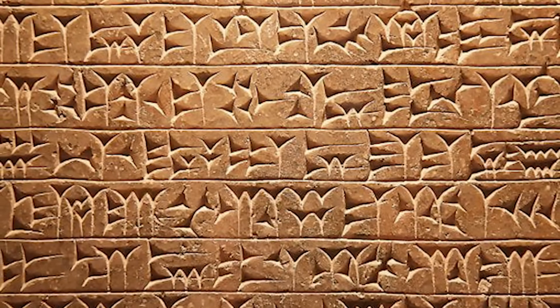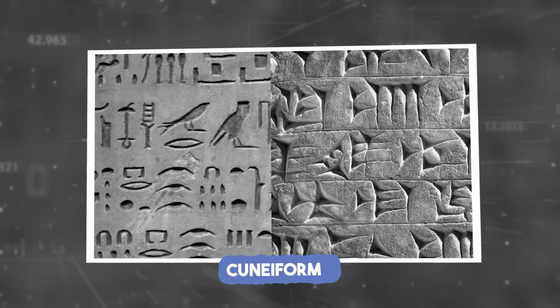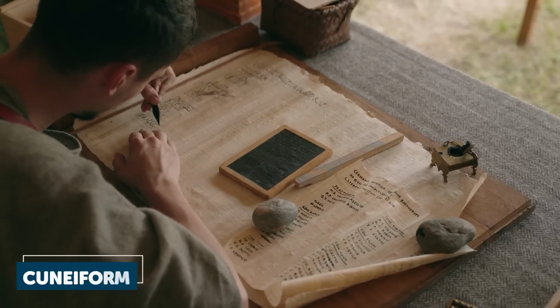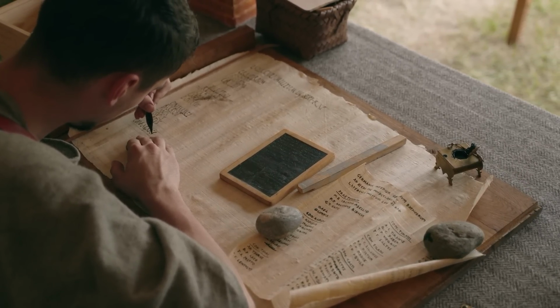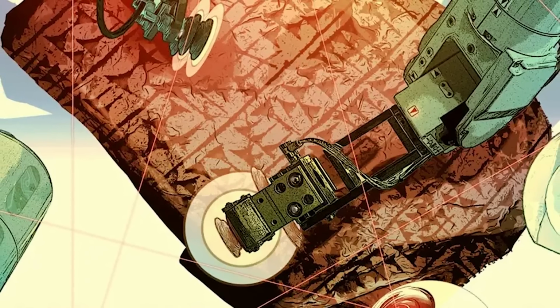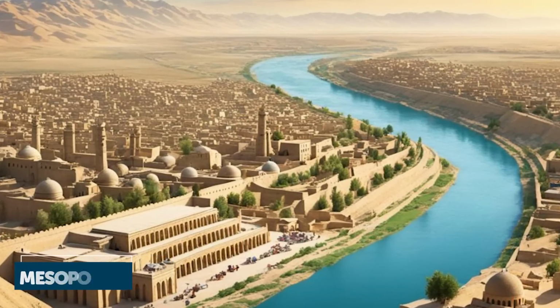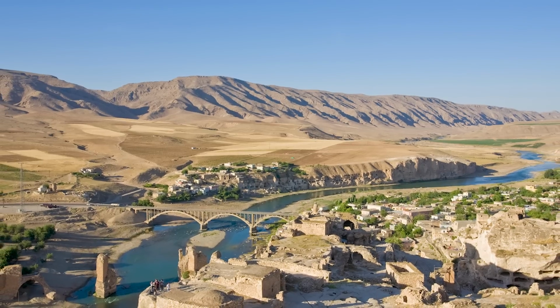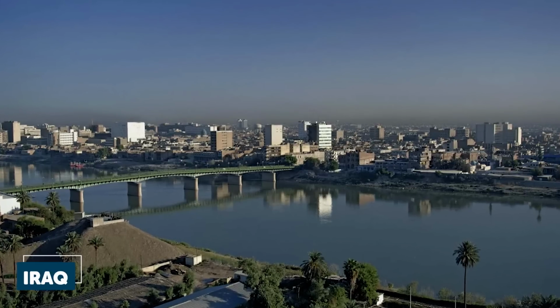But before we look into how AI has helped decipher these writings, cuneiform. You must have already heard about the cuneiform, but maybe not how it's been explored by AI in the last couple of years. It's one of the earliest forms of writing, and it was developed over 5,000 years ago in Mesopotamia. This ancient land, located between the Tigris and Euphrates rivers, is where modern-day Iraq now stands.